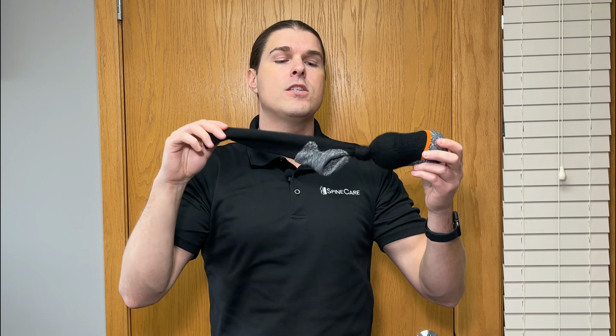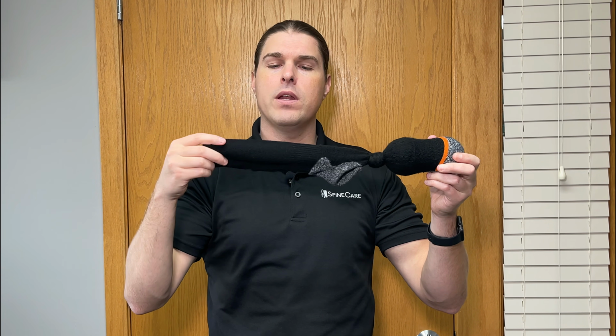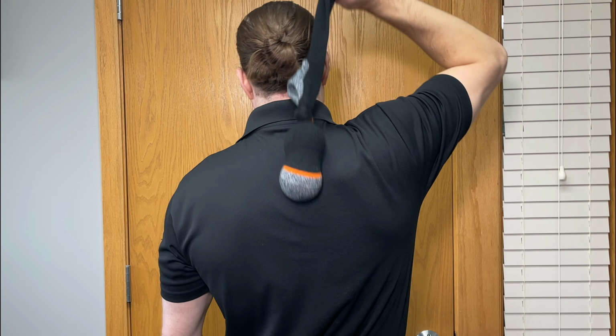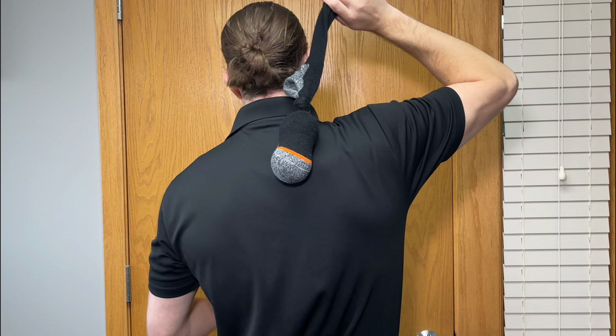One of the hardest spots to get to is pretty much right at the base of the neck, in between the shoulder blades and the top of the shoulders. This is where our massage tool, our peanut, is going to come in handy because it has a nice handle. That way we can throw the tennis balls over our back, raise and lower it to hit those particular tight spots that we really have a challenge getting to.